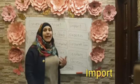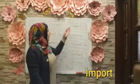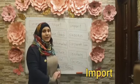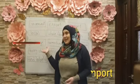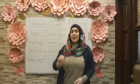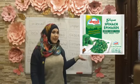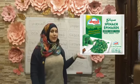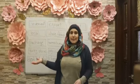Now the word import here is also a verb, and it is the exact opposite of the word export. Now import means to buy from other countries. So here, let's say on this side, we have this delicious Nutella. Now, you know that Nutella is not made in Lebanon, and there's no factory that makes Nutella in Lebanon. So we have to import it, as in to buy it from other countries. So the spinach bag is exported to other countries, Lebanon exports it to other countries, while Lebanon imports Nutella from other countries like Canada, let's say.